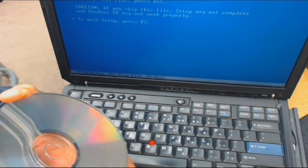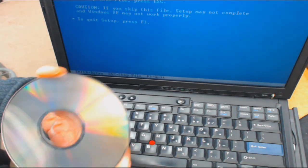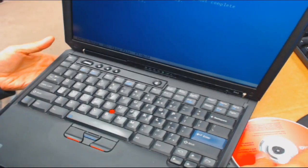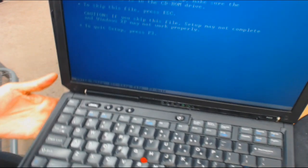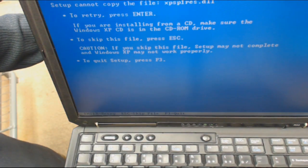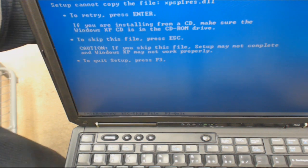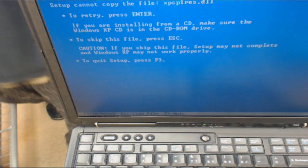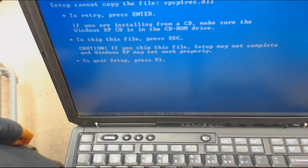I'm going to try to clean up this CD a little bit. I don't know if this is going to make a difference. I've got to get this XP installed, man. We'll try it one more time. If not, I'm going to probably have to... I don't have any CDRs or... Well, you know what? I have CDRWs. Here, I'll show you. I know I have some CDRWs. Here, we'll hit enter. Nope, it's going to fail there.